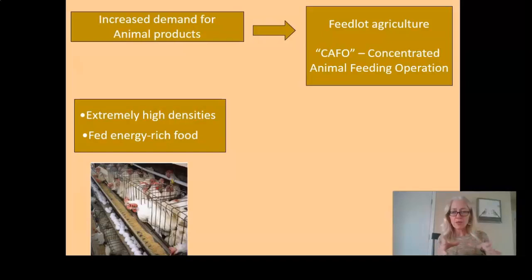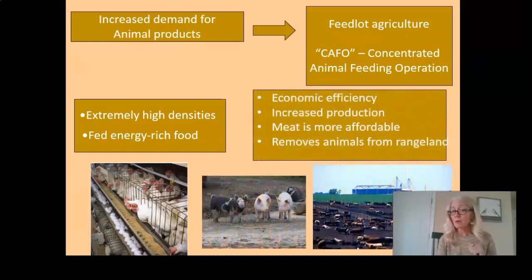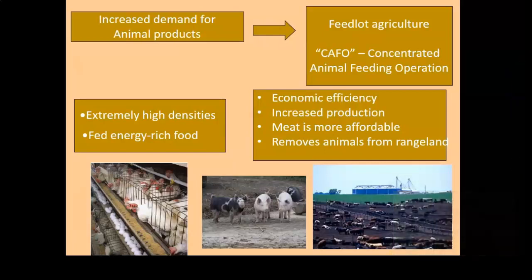because we've squeezed more organisms into a smaller space. So these CAFOs, whether they are for chickens or pigs or cows, are incredibly dense environments. Now this is a feeding operation, right? These organisms are fed energy dense food, so they're getting a lot of calories and a lot of energy in their food products. So the goal is, of course, that they would grow relatively quickly.